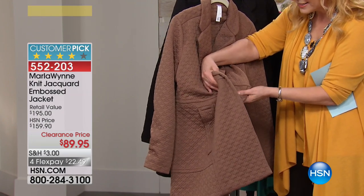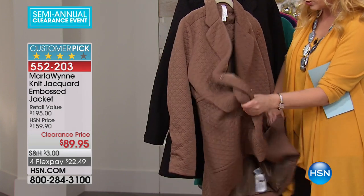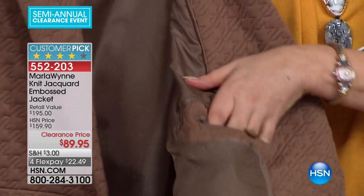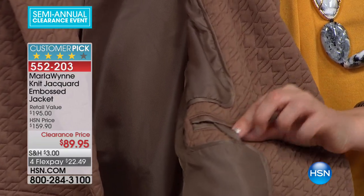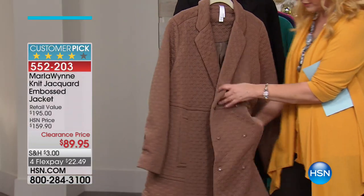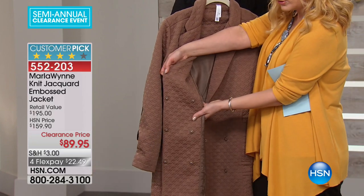It's a double-breasted snap here when you open this up. Look at that. And it's also completely lined. Look at the lining. Look at the interior of this, where you even have an interior pocket here with that little button right here. How cute is that? And all of it's lined all the way around. And then on the outside, there's nice pockets, and it's double-breasted. You see the double row here?